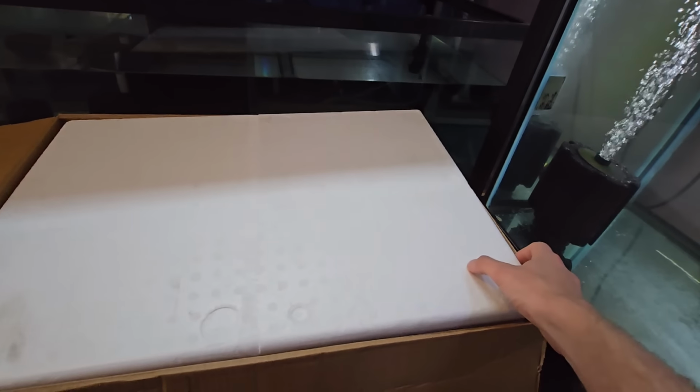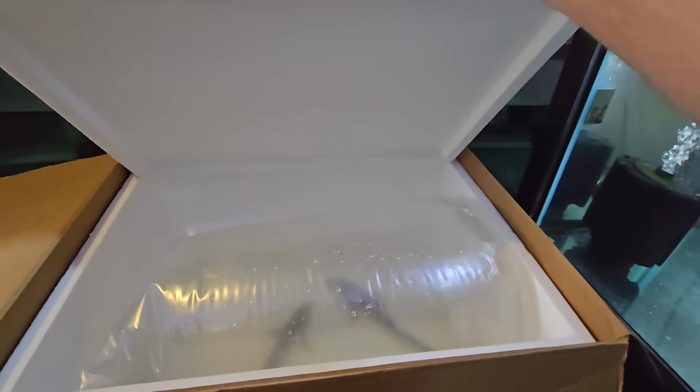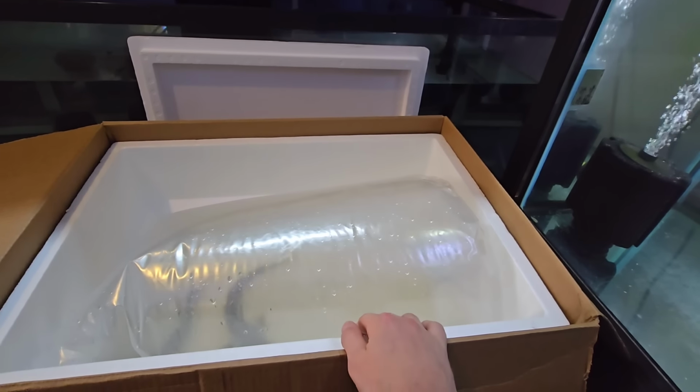We got a box just right here. What is in that box, you will find out here in a sec. Okay, right off the bat, what is in the box? Let's open this bad boy up. Oh, we see two fish swimming around. What could they be? Let's get them out of this box and into their quarantine tank.